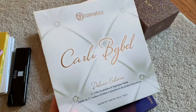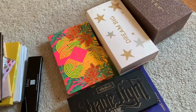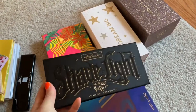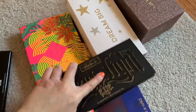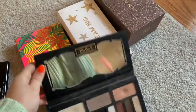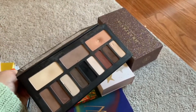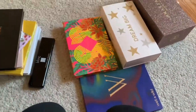This is the BH Cosmetics Carli Bybel Deluxe Edition, and it's kind of the same. Like, my opinions are the same. Yeah, I know that a lot of people don't really like Kat Von D, but I got this when, you know, people were okay with her, and it's pretty old because it's in the old packaging, but I use this a lot. Especially in high school, and so I'm trying to use it up.